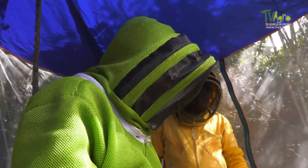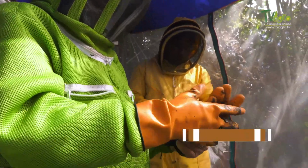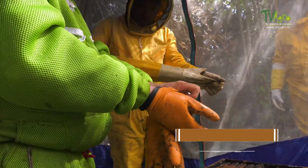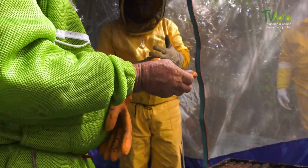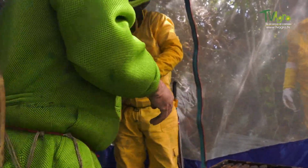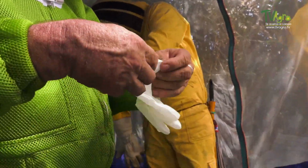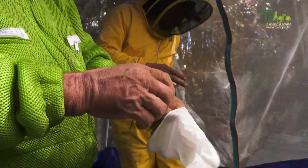Here is the honey extraction. We take off the gloves that we are using here in the beekeeping field and put on other gloves, called silicone gloves, to be able to handle the frame well and handle the uncapper.